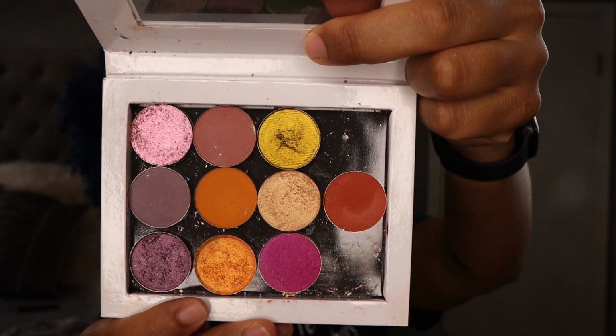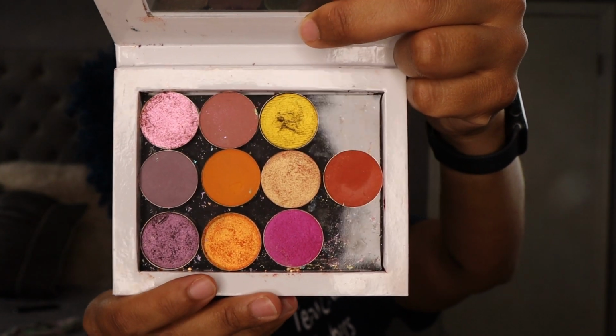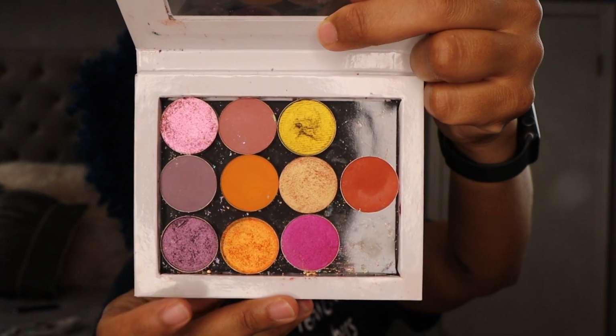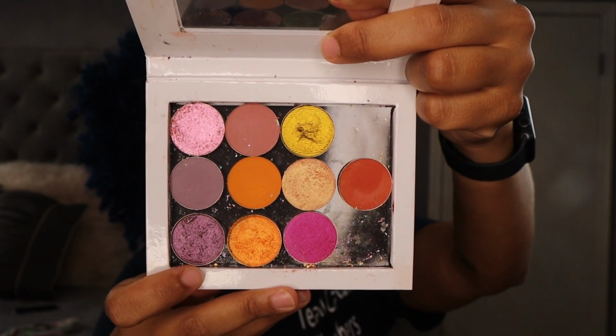So here is my version of a sunset themed palette. I wanted to include a pink, some purpley shades, definitely the oranges, the yellows. Those are the colors that make me think about the sunset. So yeah, I really thought this was a great representation of what the sky looks like during a sunset. I was wondering, what's the difference between sunrise and sunset? Don't we see some of the same colors? Or maybe we see more of these pinks during the sunset, pinks and purples. I don't know, let me know. So let's get into these swatches and the brands that I used.